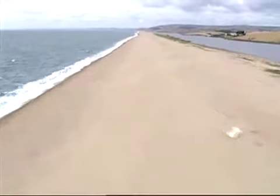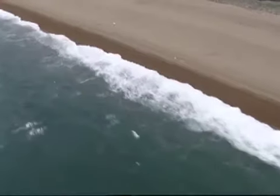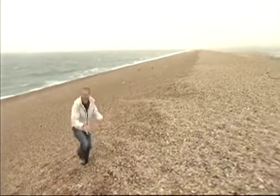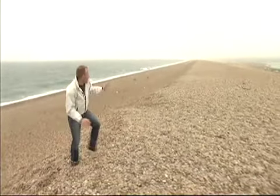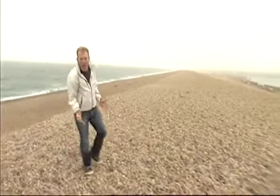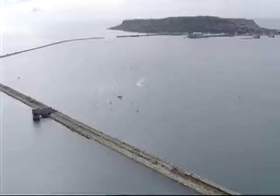Today, Ellie and I are exploring the Dorset coastline. This is Chesil Beach, a great bank of pebbles and shingle that stretches 18 miles long and is about 50 foot high. It's a natural barrier that provides shelter to Weymouth Bay, making it the perfect location for all the sailing disciplines of the 2012 Olympics.